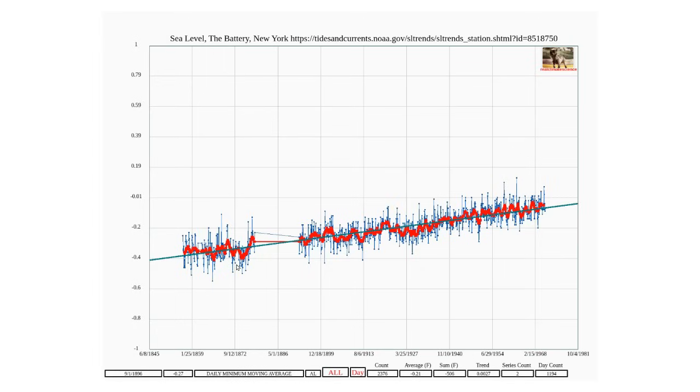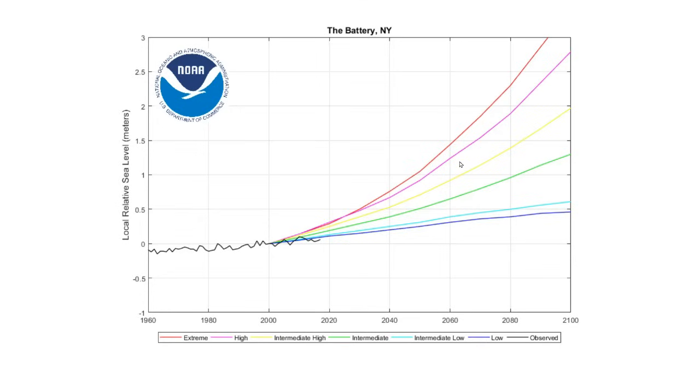The tide gauge at Lower Manhattan shows about the same rate of sea level rise as what was occurring when Abraham Lincoln was president. That rate is a little less than 3 millimeters per year. Remember that number because I'm going to refer to it again in a few seconds. NOAA created a set of predictions for acceleration in sea level rise rates in Lower Manhattan, and they failed rather badly. Observed sea level rise at Lower Manhattan has been below the extreme scenario, the high scenario, intermediate high, intermediate low, and low scenario. There's not the slightest bit of legitimate evidence that humans have had any influence on the rate of sea level rise.